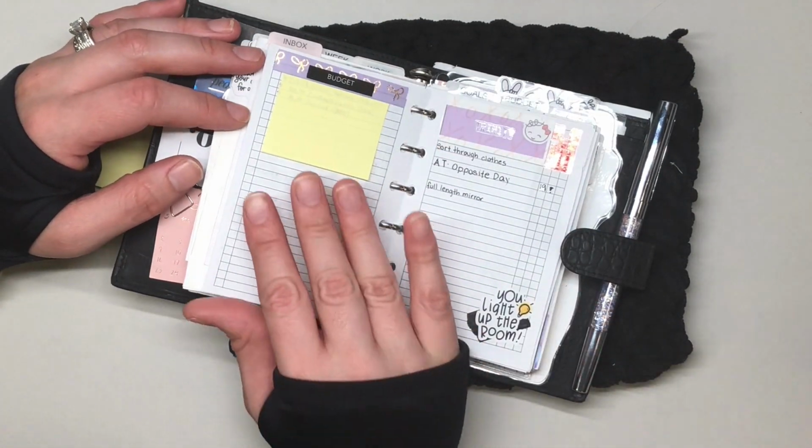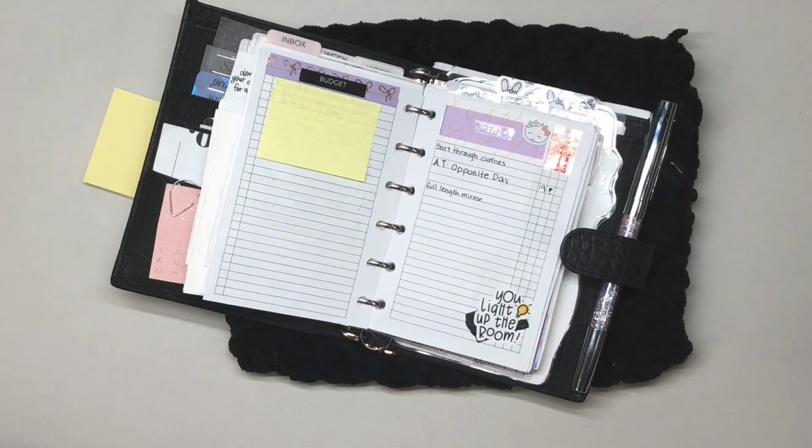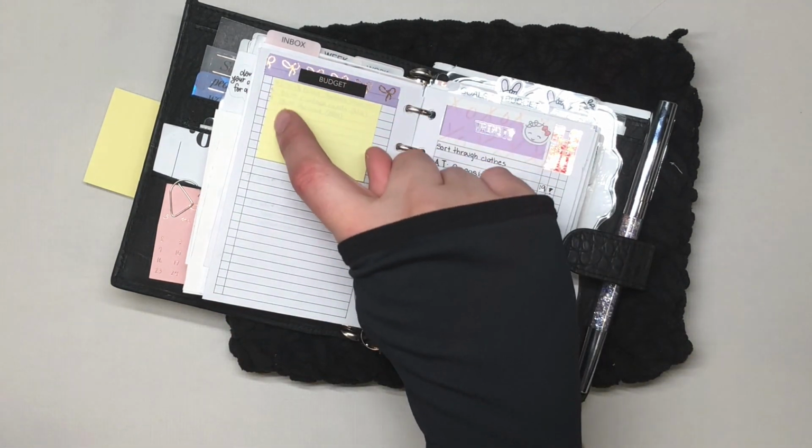On the back side of the budget, I just have like a spending tracker, a budget tracker when it comes to like groceries and things that we need in our everyday lives. So I want to constantly make sure I know when I did different things. So once it's got a date, I'll put the date in the check to show that it's done.